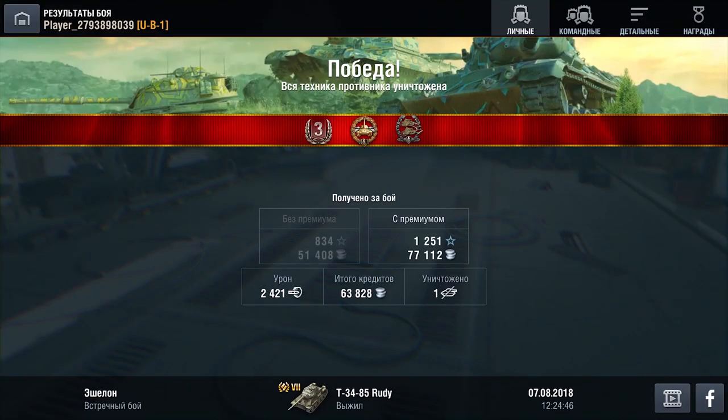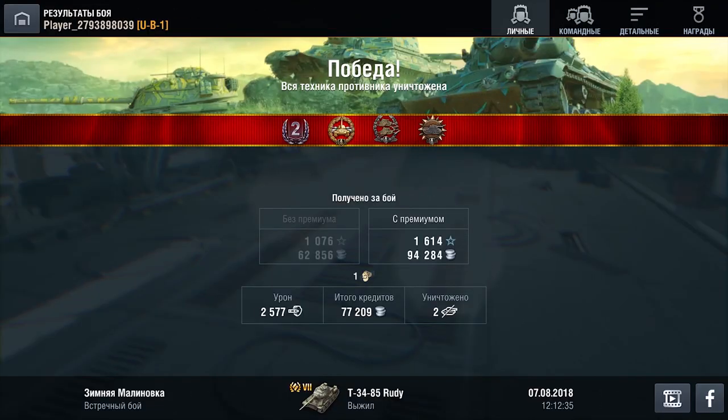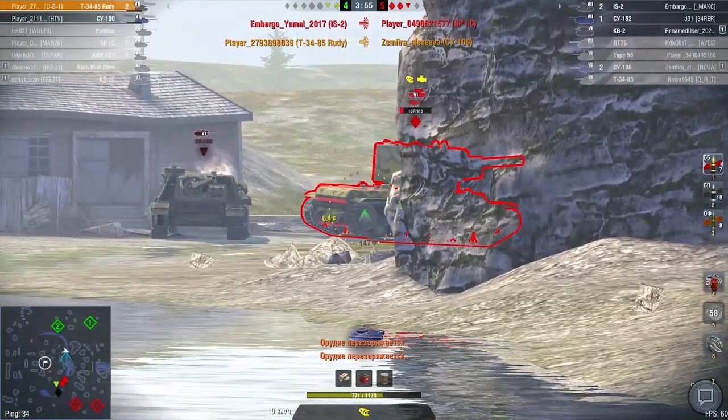In doing so, because it's a premium tank, you will be rewarded with credits, and a fair amount for a tier 7 tank as well.